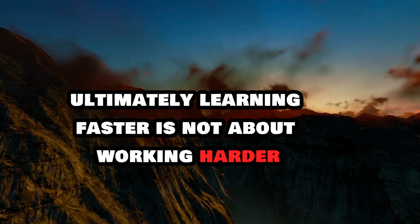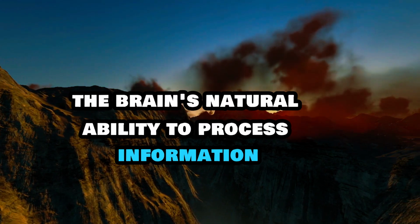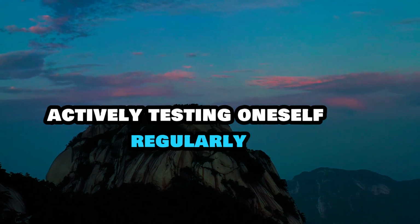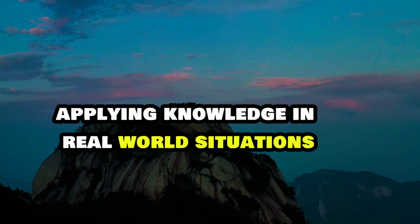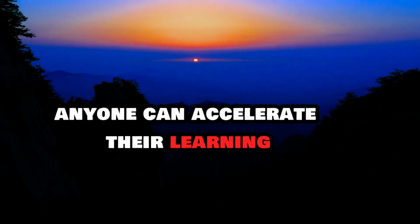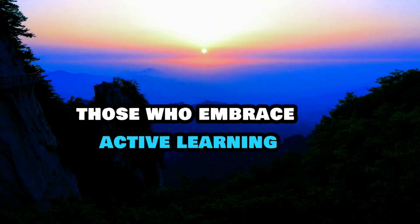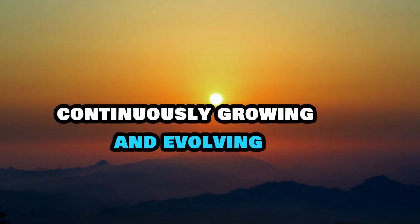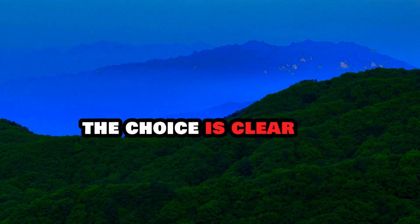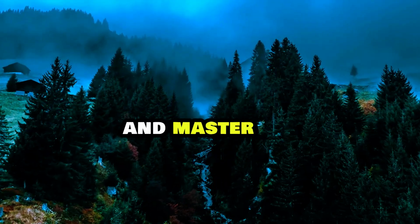Ultimately, learning faster is not about working harder, but about working smarter. It is about leveraging the brain's natural ability to process information efficiently. By engaging with material actively, testing oneself regularly, applying knowledge in real-world situations, and continuously seeking improvement, anyone can accelerate their learning and master new skills at an astonishing rate. Those who embrace active learning will always stay ahead, continuously growing and evolving, while those who remain passive will struggle to keep up. The choice is clear: to learn passively and forget, or to engage actively and master.